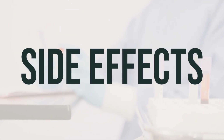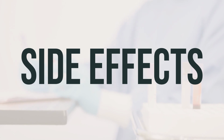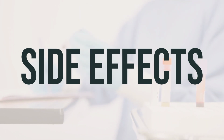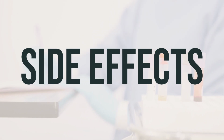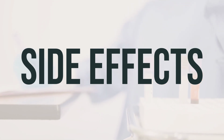Zyvox may rarely cause a severe intestinal condition due to a bacteria called C. difficile. If you develop symptoms such as persistent diarrhea, abdominal or stomach pain, or blood or mucus in your stool, contact your doctor immediately. Avoid using anti-diarrhea or opioid products if you experience these symptoms, as they may make them worse. Prolonged or repeated use of Zyvox may result in oral thrush or a new yeast infection, so contact your doctor if you notice white patches in your mouth, a change in vaginal discharge, or other new symptoms.